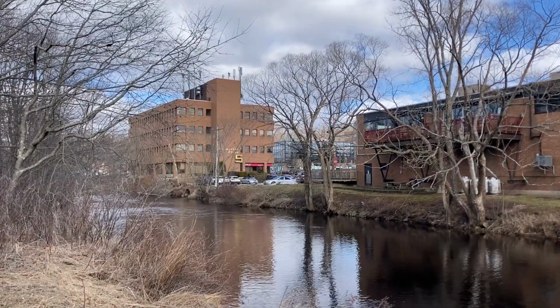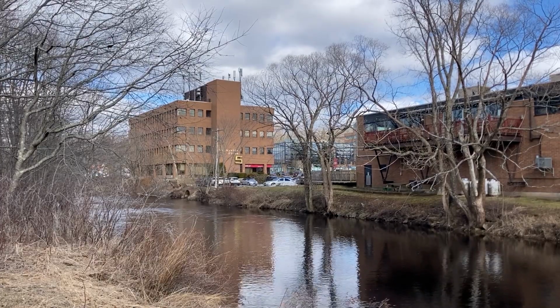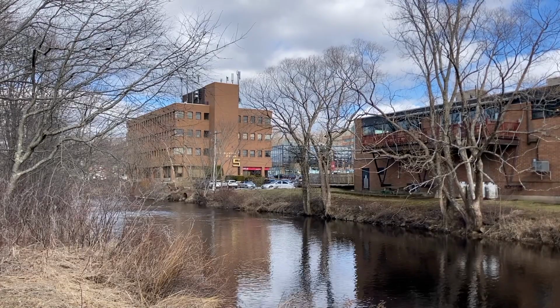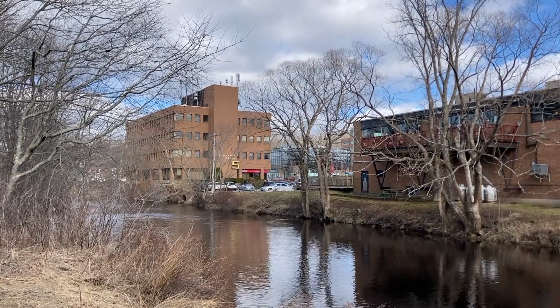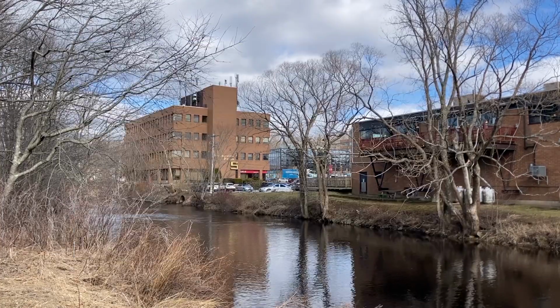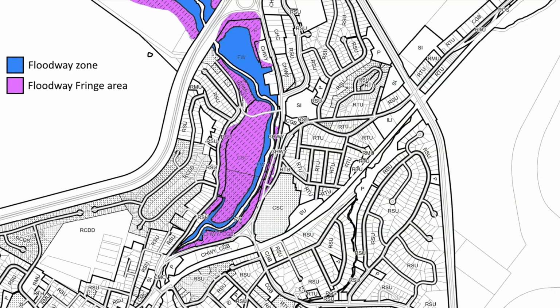So what's being done about this? Well, in 1981, a study was conducted to determine the extent of the area at risk of flooding. This informed policies and regulations found in Bedford's municipal planning strategy and their land use bylaw. As a result, Bedford's zoning map includes the floodway zone and the floodway fringe designation.